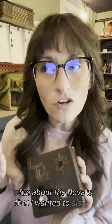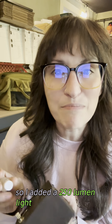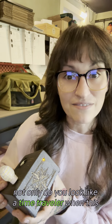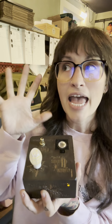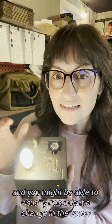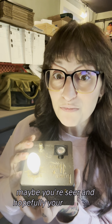the Nova. Now, something fun about the Nova is that I wanted to also be able to document visually what might be setting this off. So I added a 250 lumen light bulb, because why not? So when you have your Nova, not only do you look like a time traveler, when this device is set off, it can cast shadows in your space, and you might be able to visually document a change in the space of what might be setting off your Nova, maybe your Seer, and hopefully your proximity sensor.